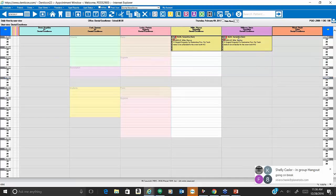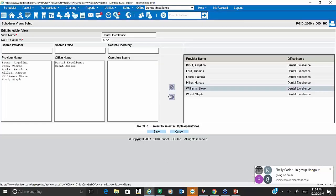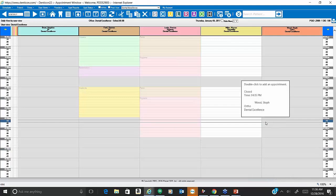What I need to do effective December 31st in the evening or the early morning hours of January 1st is go into the schedule setup. Let's click edit. And at that point, take Dr. Williams out of that scheduler view so that when I do take a look at my scheduler effective January of any time, it now shows me only Dr. Marcus Miller, not Dr. Williams. Perfect. So a great way to be able to look at our schedulers very easily. Wonderful. We love that. So when you add and change providers, make sure that you add and change and edit your scheduler view to be able to look at that.